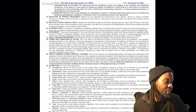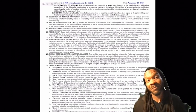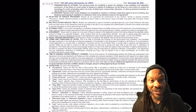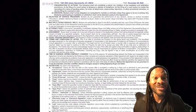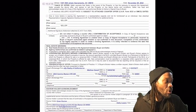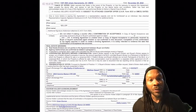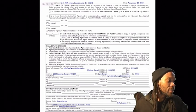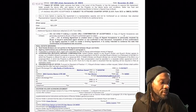Here's some more definitions. Expiration of offer. This is important, right? It's usually by default 3 days. If you want to play aggressively, you could say this expires in 6 hours. You got to make a decision. Sometimes it's not reasonable, right? But you can do whatever you want as long as all parties agree to it. And here are the escrow instructions, right? Who's responsible for the escrow? Here's some more signatures. Real estate broker's information goes here.